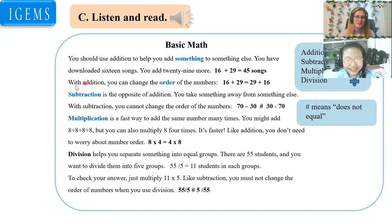With addition, you can change the order of the numbers. 16 plus 29, and you can also say 29 plus 16. Subtraction is the opposite of addition. You take something away from something else. With subtraction, you cannot change the order of the numbers.